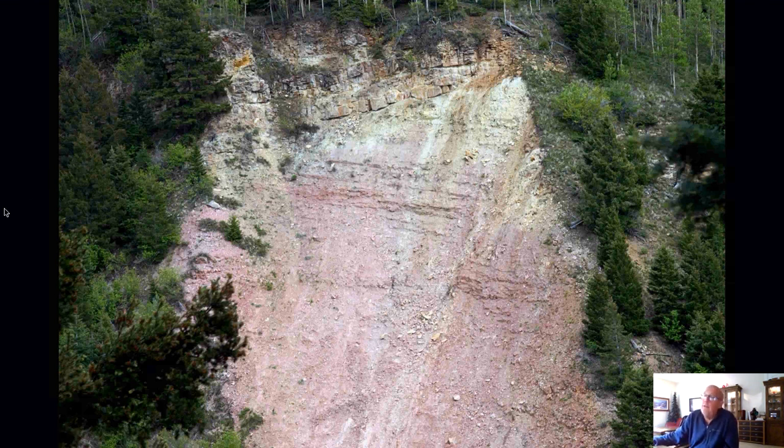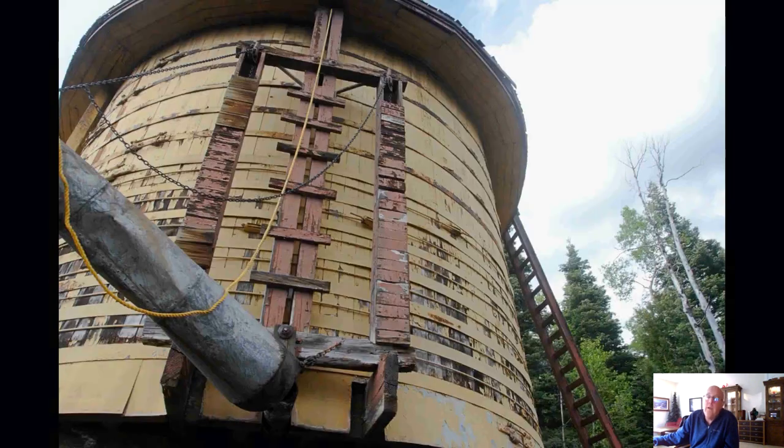So that's kind of fun. That's the sort of thing where, if you didn't have some geologists with you on the trip, you could look at that and say, yeah, that's pretty, but have no idea how interesting it really is.